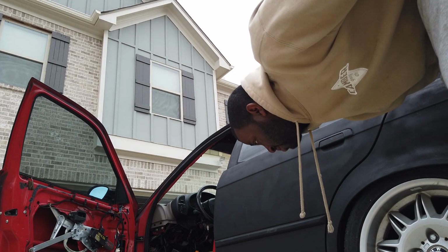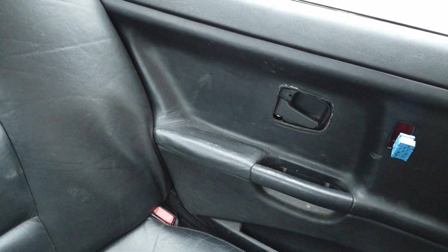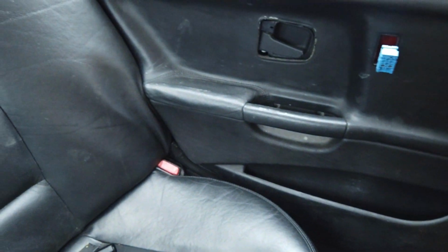Kind of works. Okay, so I was wrong. The door cards do work. I mean, I just put my own switch in there. It shouldn't matter. That switch goes for this car, so it'd be fine.